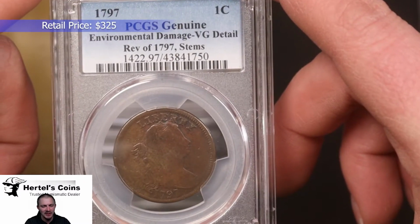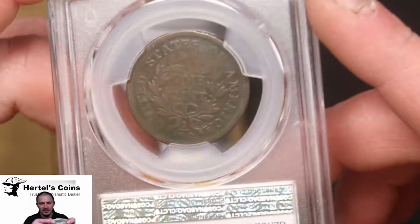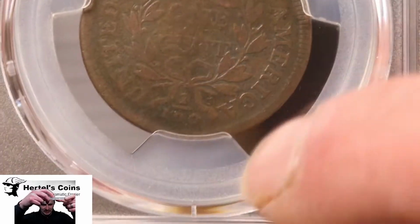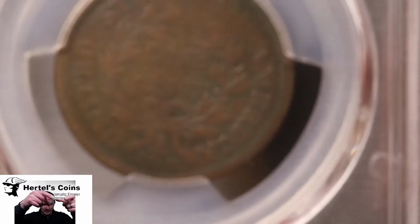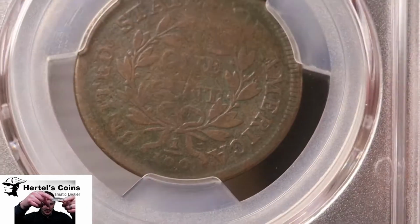So this is a 1797 with the reverse of 1797, but it's got the stems on it. As you can see at the bottom, you see the stems coming out of the bow right there. So there's one with stems and one without stems, and this one's got the stems on it.